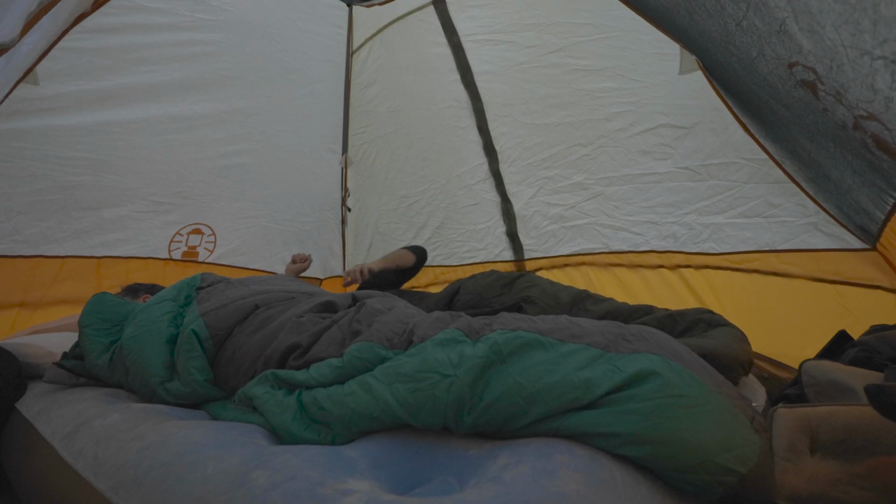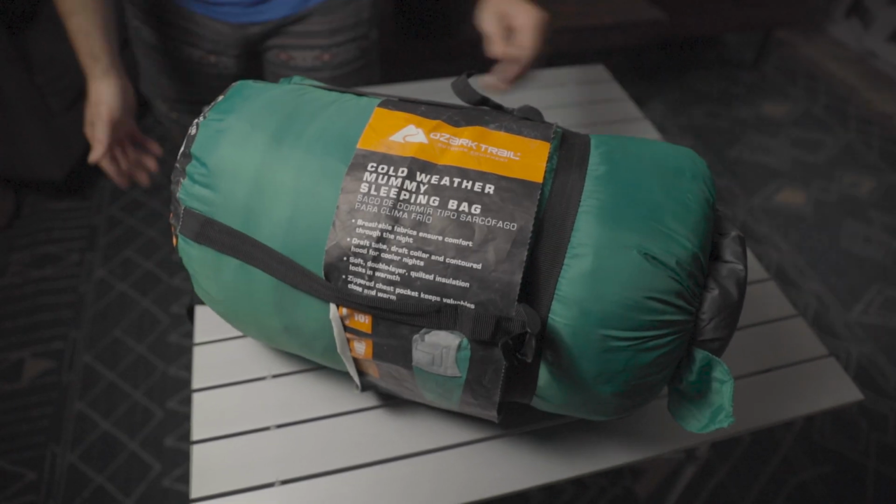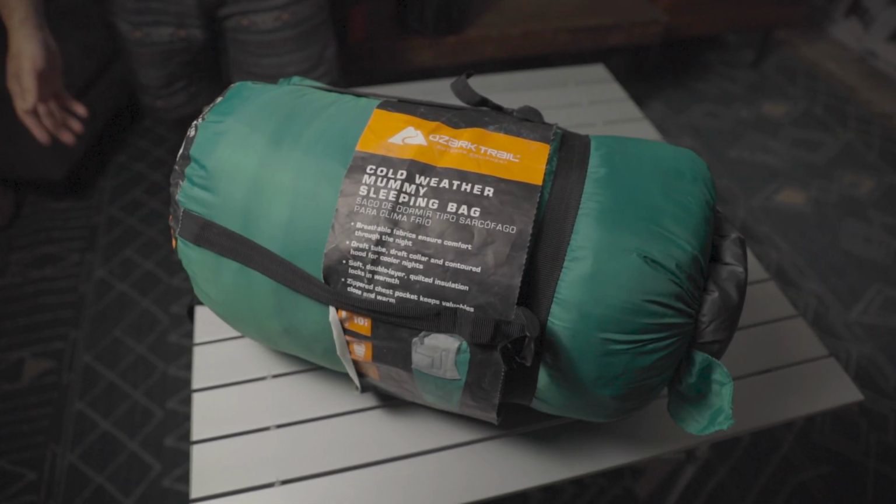Obviously, sleeping bags, keep in mind the temperature of where you're going to be sleeping at. If it does get cold at night, you want the proper sleeping bag.